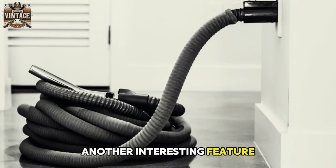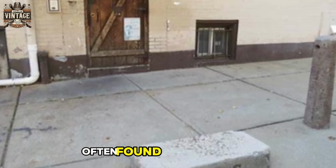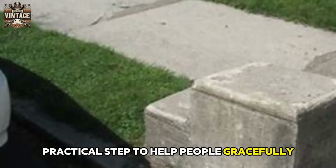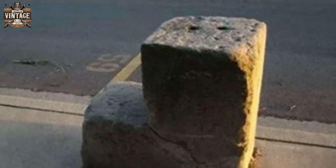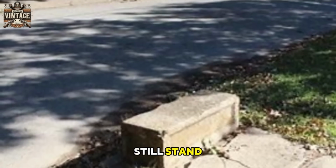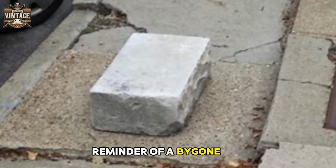Another interesting feature from the past is the carriage block, a relic from the days of horse-drawn carriages. These blocks, often found at the curbside, served as a practical step to help people gracefully exit carriages. They also doubled as mounting blocks for horseback riders. While modern transportation has rendered them obsolete, many of these carriage blocks still stand, alongside the occasional hitching post, as a charming reminder of a bygone era.